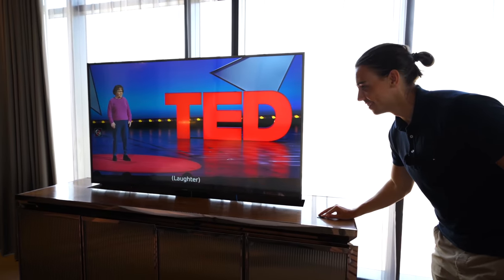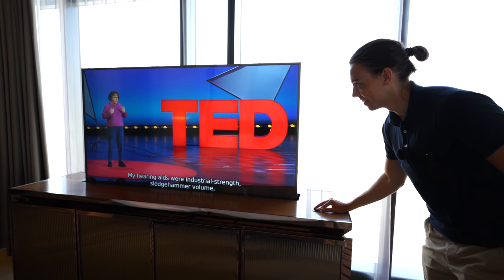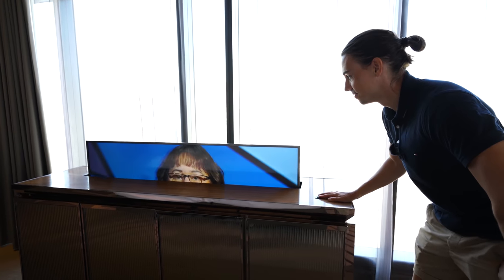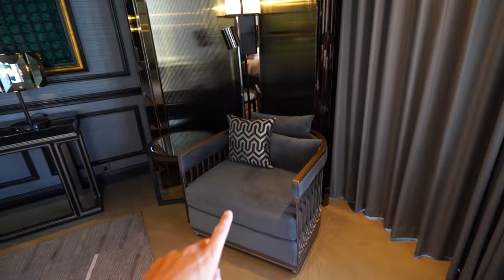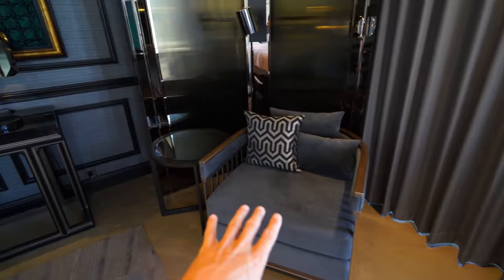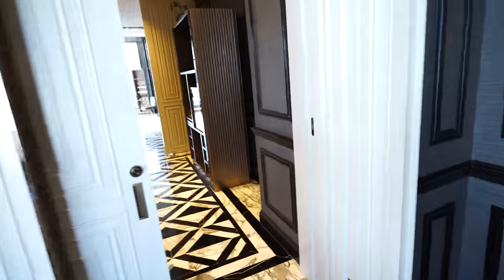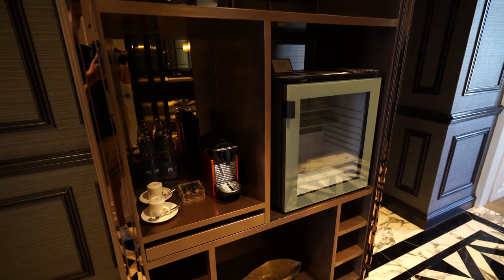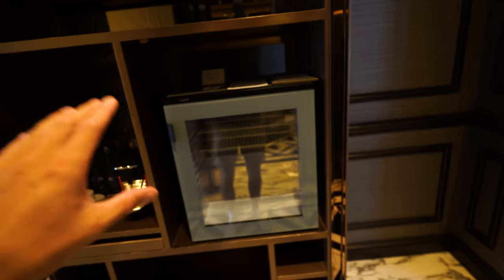Oh! Bye-bye. So if you want to see the view rather than the TV. Goodbye. Fast forward. Also, there's a nice chair for you to sit on here and through here, I forgot to mention that there is a sort of coffee station, water station, and a fridge.